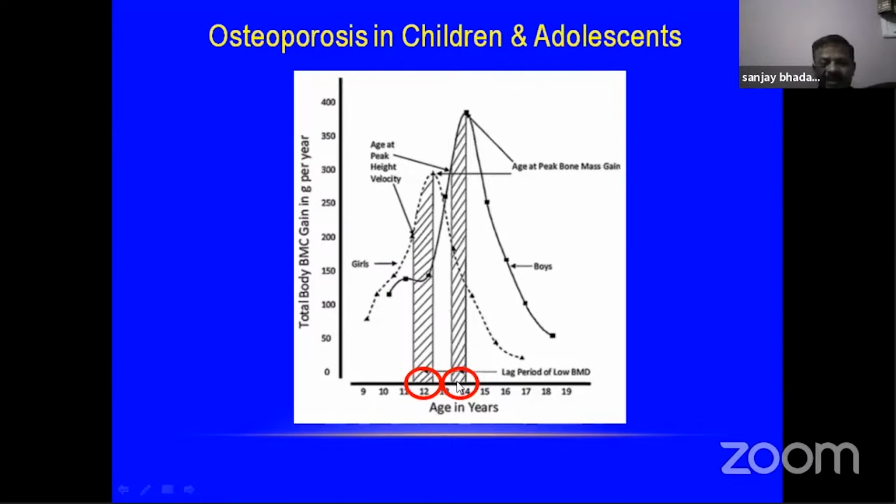Similarly in the second bar, that is for the boys, they achieve their peak height at the age of 12 and a half to 13 and a half years, and they complete by 14 years or so. During this period of 6 to 8 months, the peak height is achieved, but the BMD is achieved only at the age of 14 years. So this gap of approximately 6 to 8 months is there. If we study during this period, there may be different results as compared to a study after 13 and a half years in females and 14 and a half years in males.